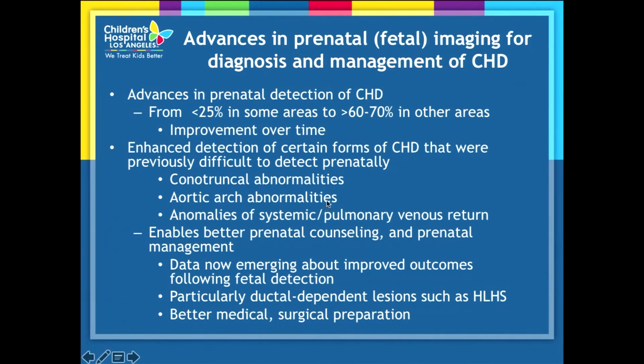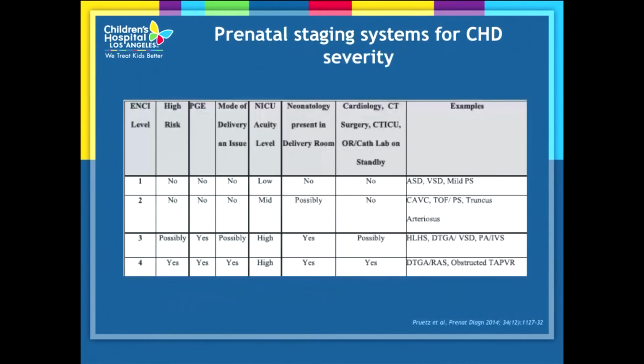I think what's been impressive about it is how much better we've gotten in teaching the obstetricians and overall the perinatologists to detect congenital heart disease. In some areas, it used to be about 25 to 30%. In some areas of the country now, it's about 60 to 70%. There's enhanced detection of certain forms of congenital heart disease, conotruncal abnormalities or aortic arch abnormalities, and it enables better prenatal counseling and prenatal management too. And I think all of that's really important.